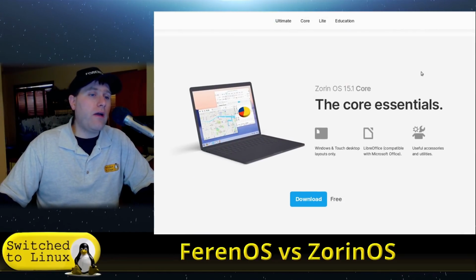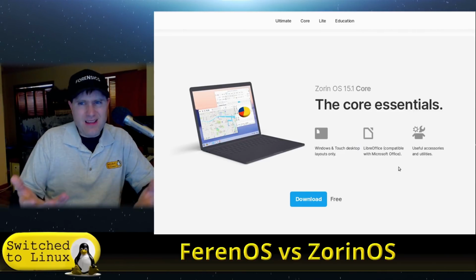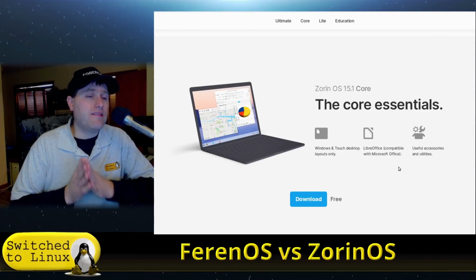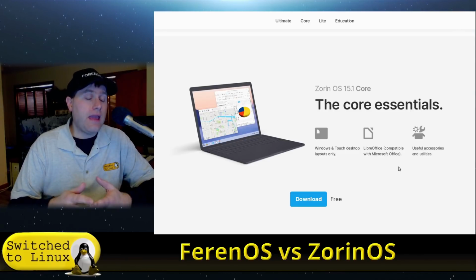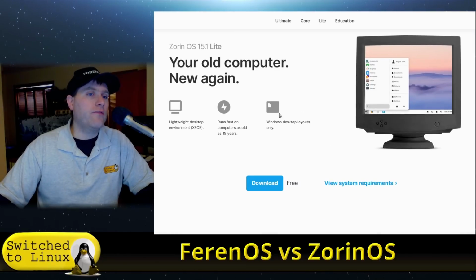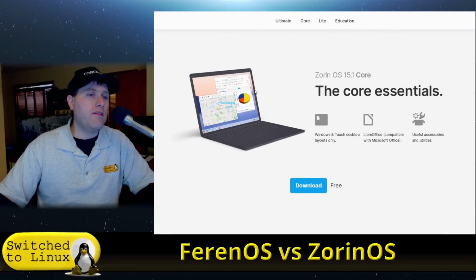We also, though, have the Core Essentials, which honestly is probably better for a lot of Linux users, definitely, in which case we just have the basic system. We have just a couple of themes, and we have some basic applications. And then, of course, if you're running an older computer, they have a Lite version based on XFCE. There's an Education one as well. We're using the Core because that's more of the primary one.